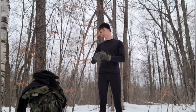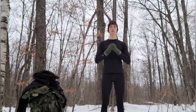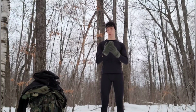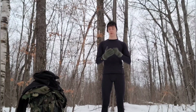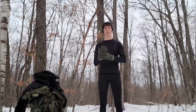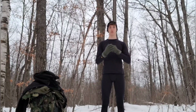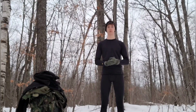What I have for gloves right now is some Nomex gloves. I also have some fleece gloves to put over these when it gets very cold. You should always have a thinner pair and a thicker pair, whether you wear the thicker pair over the thinner pair or the thicker pair by itself. You should always have more than just one option for gloves, especially when you're cold. You don't want them getting cold.